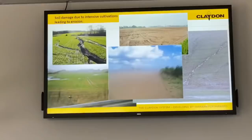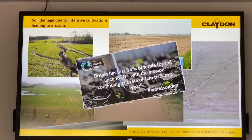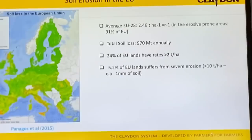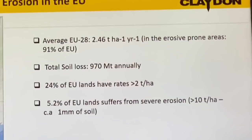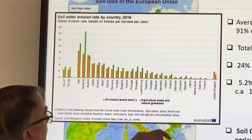And then we've got this issue with wind, in the area north of here, the other side of where Spencer lives. On World Soil Day the Rivers Trust came up with a claim that 84% of our topsoil since 1850 has been eroded, at a rate of 1 to 3 centimetres a year. If you look at that, you can see after the EU28, we would be included in that at that time. There are what they call erosion-prone areas, which is going to be bad because they have some really bad intensive rainfall. And the UK, we're down the end here. This did make me laugh when I pulled this up, because they separated us. Perhaps they knew something about Brexit in 2016, but we didn't.